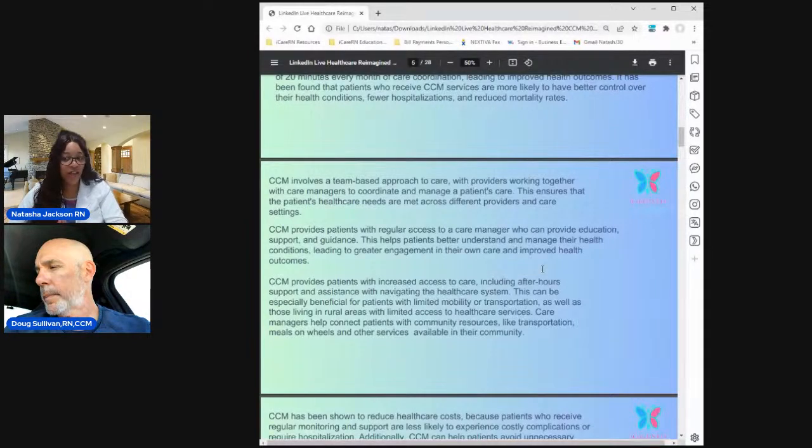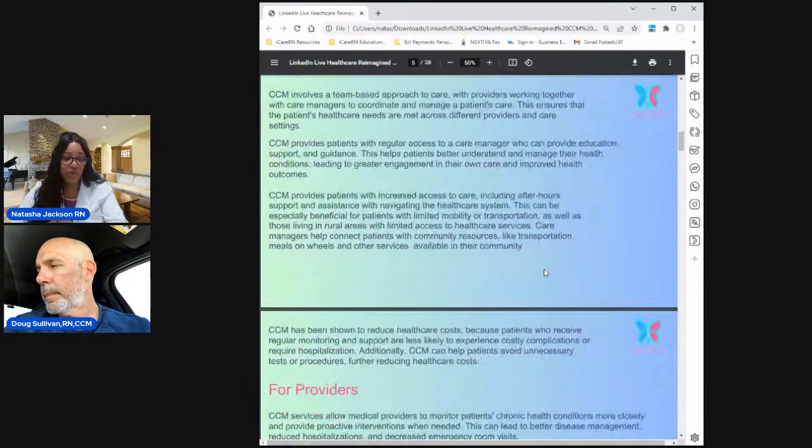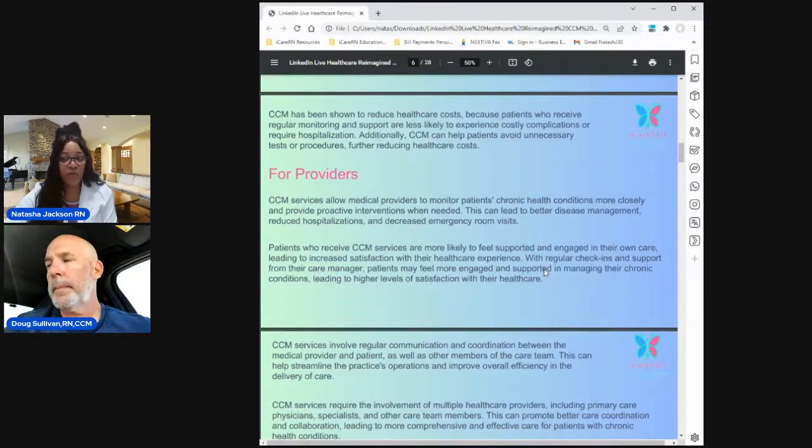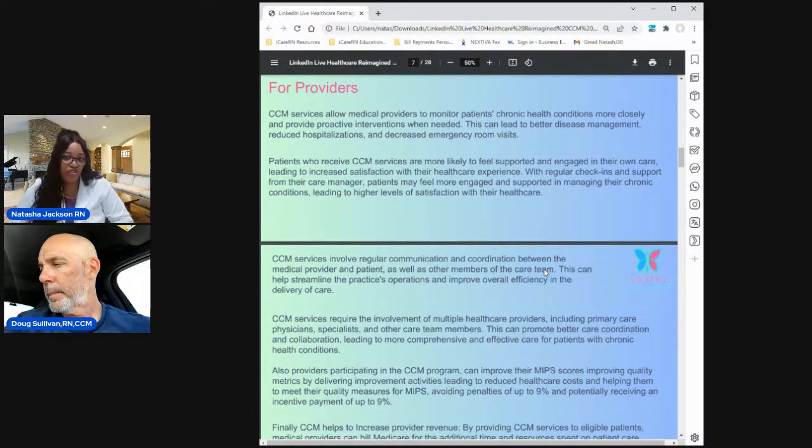Patients also have greater access to their care, including after hours support, because with chronic care management, we're required to provide 24/7 access to care managers who support and help them to navigate the healthcare system. This is especially beneficial for patients living in rural areas with limited access to healthcare. Care managers also help those patients to connect with community resources like transportation, Meals on Wheels, and other services that are available in the community.